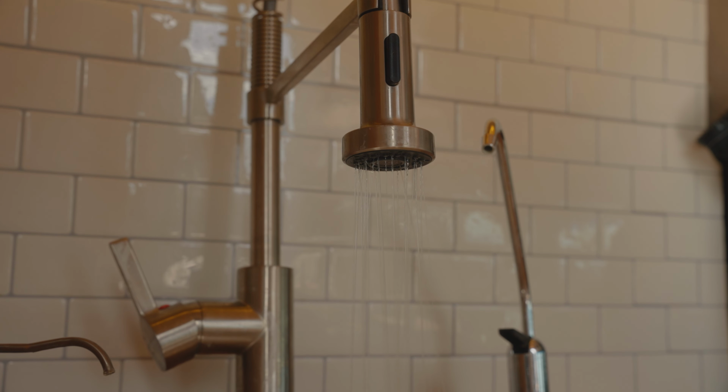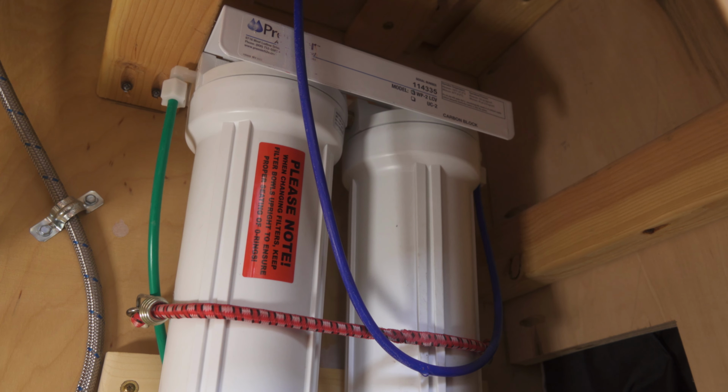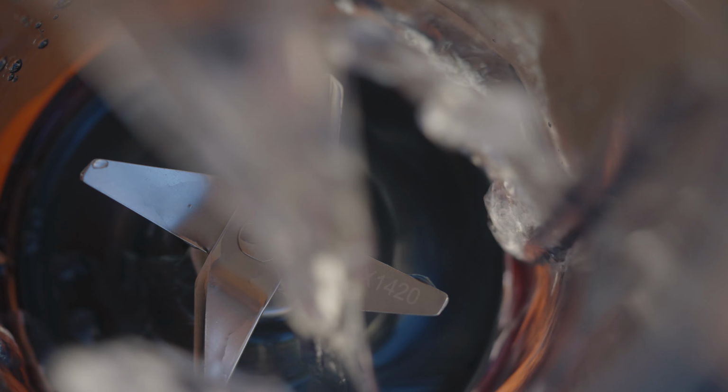And don't forget that your water needs to be safe to drink. On the road, you may find yourself filling up at some questionable sources, so have some sort of filtration system or a place you can store purified drinking water from the store.